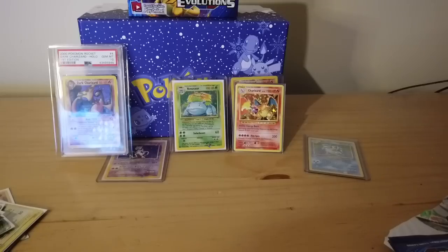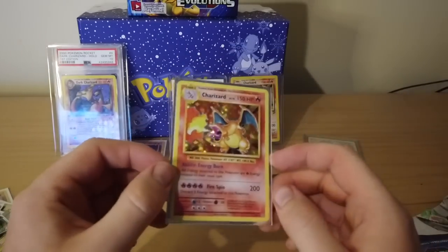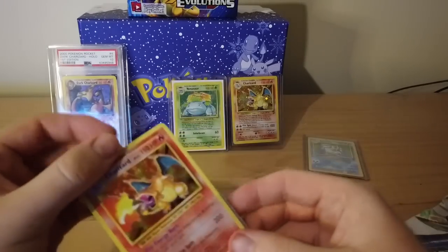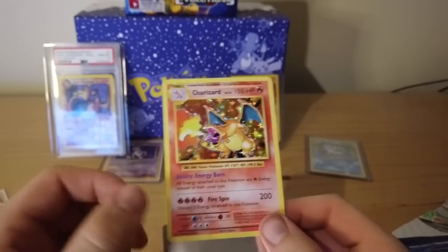I wasn't expecting to actually be able to get the reprint Zard, but take a look at this beautiful fiery bastard. Love to see it. We're going to actually bust you out, too. Just enjoy that. So, that is pretty amazing.